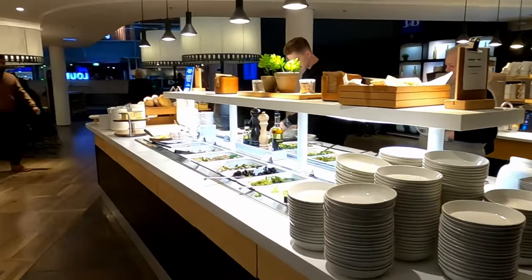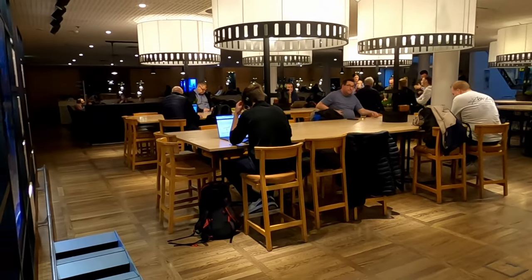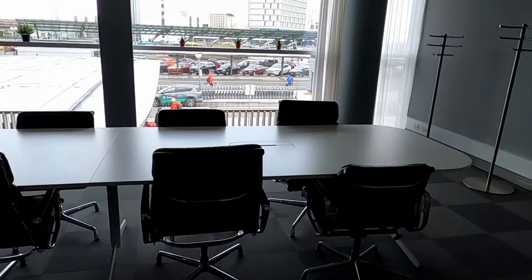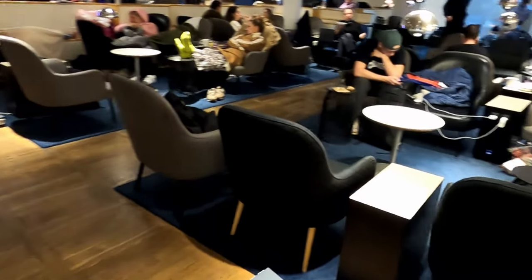Once you are inside, you have different seat and working space possibilities. As this is the only lounge for Star Alliance passengers, it is really crowded, at least in the afternoon.